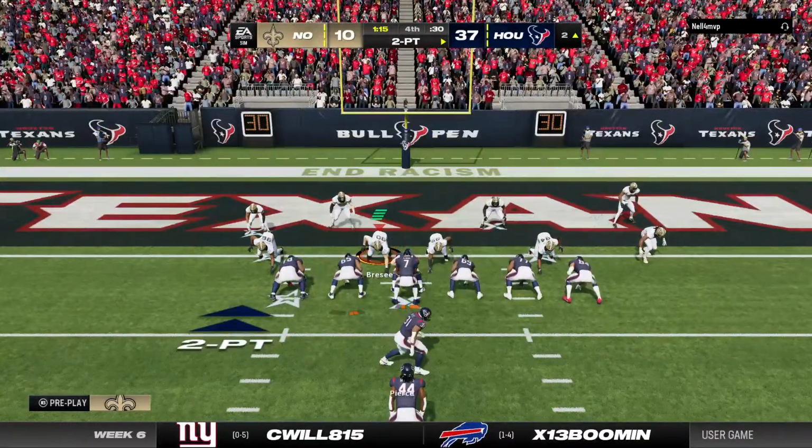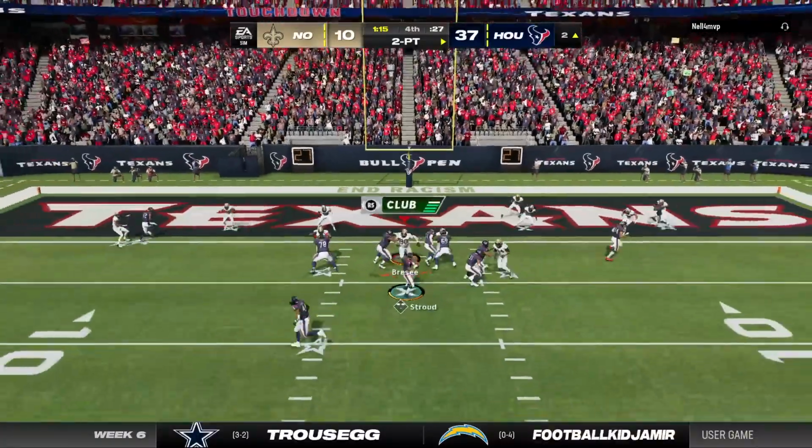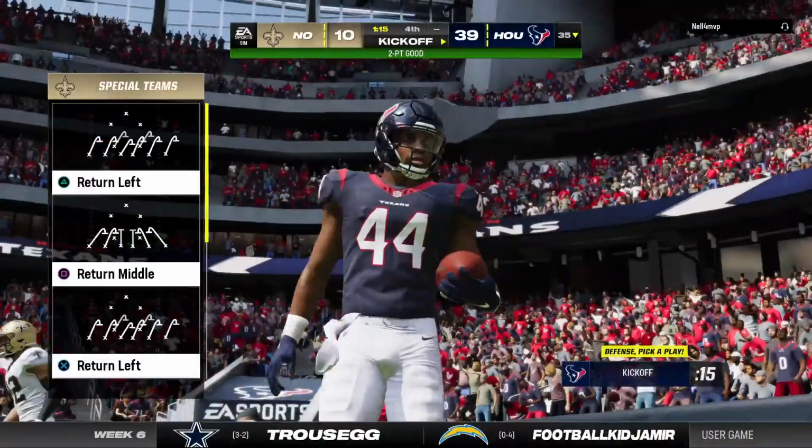Let's make it pretty simple. When you can seemingly score at will, why wouldn't you take advantage of being in that zone and getting one more to cap off this game? And he is into the end zone to bump the lead up 2 more.